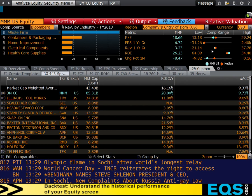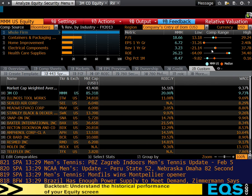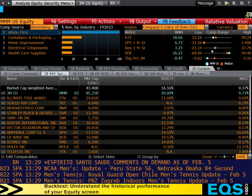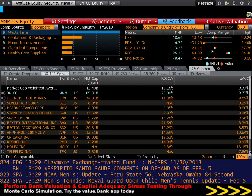Does 3M have competitive advantage? Yeah. They have virtually the same WACC as the industry, and their ROIC is 20%. So clearly, 3M is not only in a good industry, but 3M is outperforming the peers, and they have competitive advantage. That's why they just bought that particular stock. There you go.